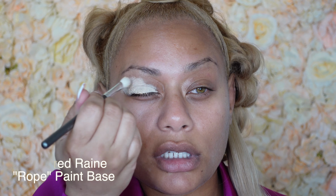All right, y'all. A little bit is going to go a long way. I probably just put too much on my hand right then. And I thought it was close to my skin tone. It is not, but that's okay.